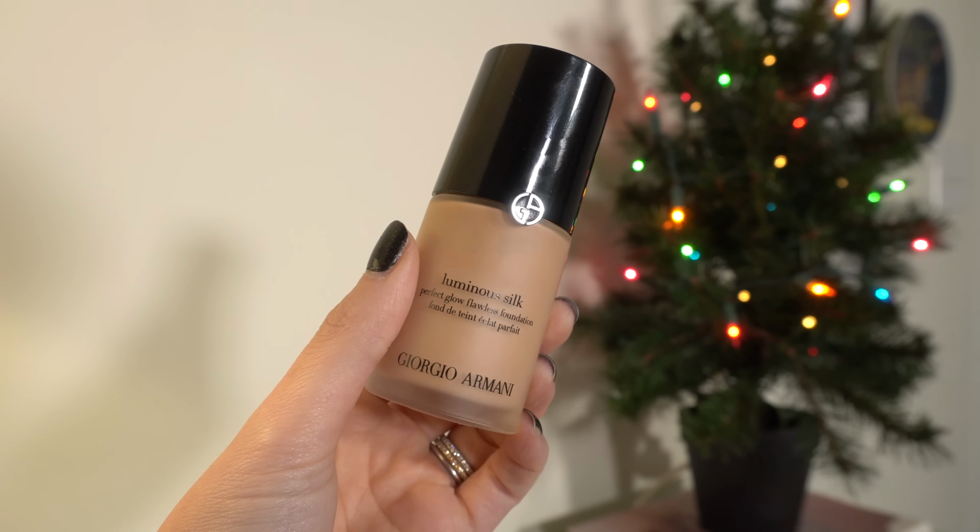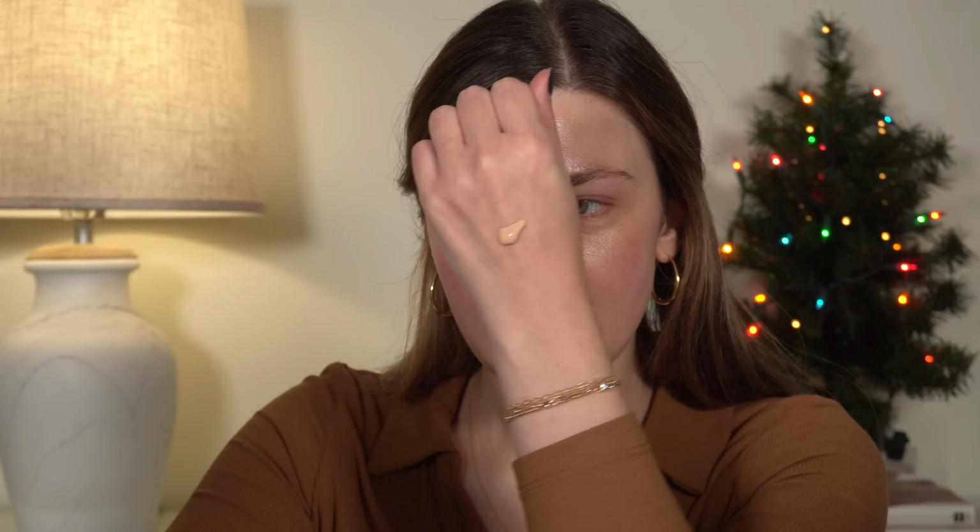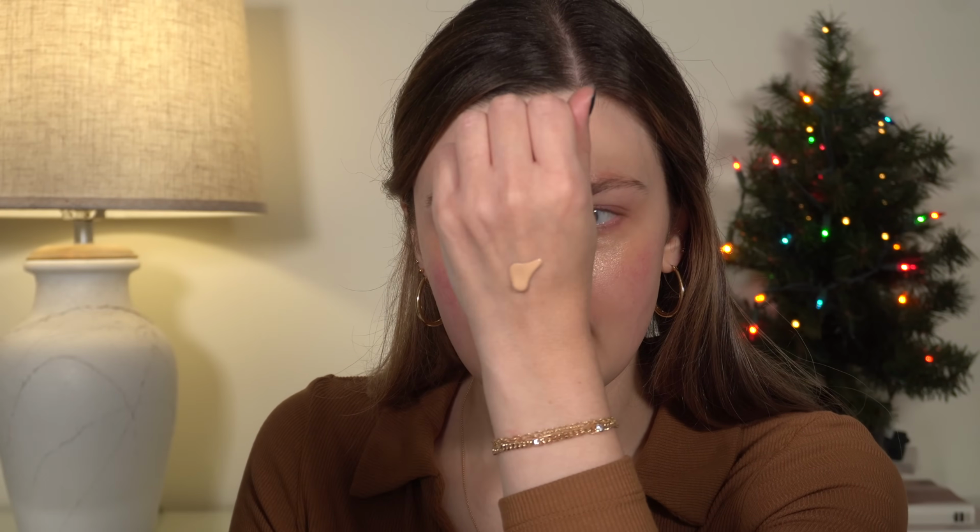I'm not sure how long Armani Luminous Silk has been around, but I know it is a classic for many people, many makeup artists. So we're gonna go with this. I'm gonna use shade number 5, which I think should be a pretty good match for me.